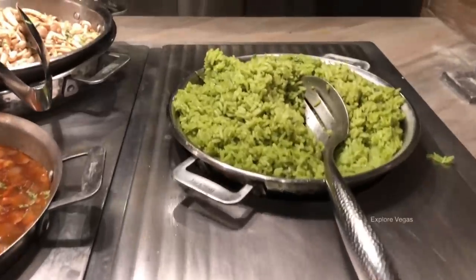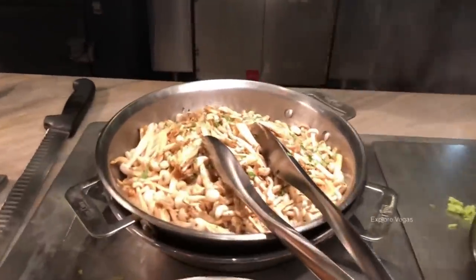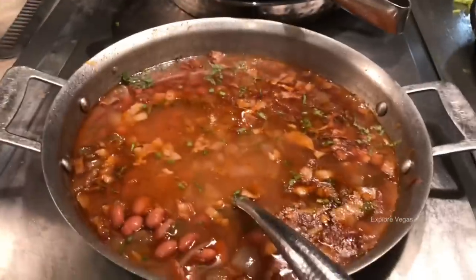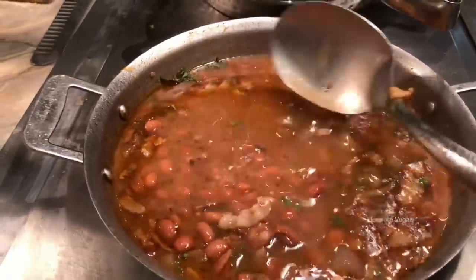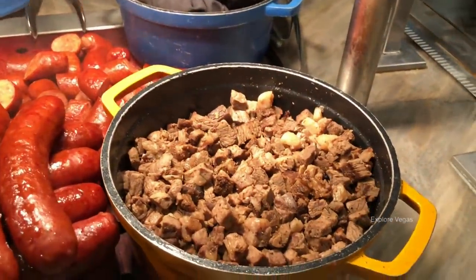Let's take a look at the smoke and fire section. Start things off with our roast verde, smoked beach mushrooms, frijoles charros. They have a made-to-order taco section. You got some corn tortillas and some taco meat.